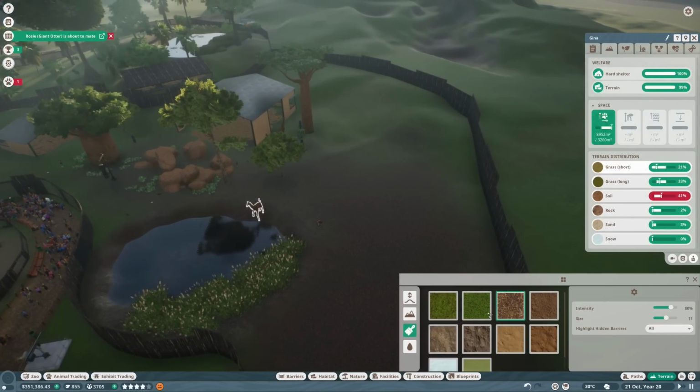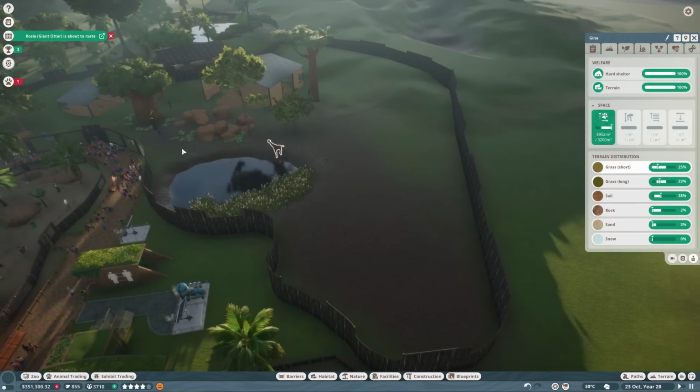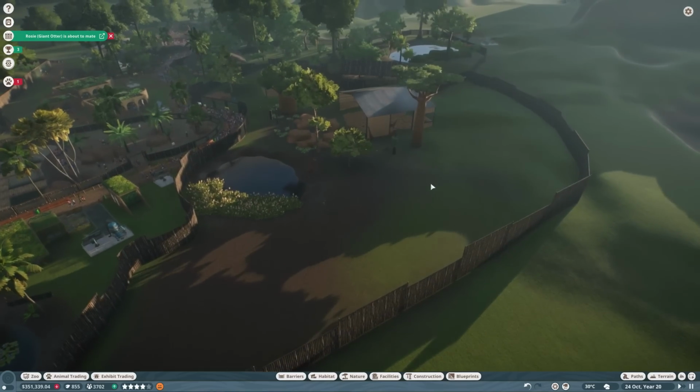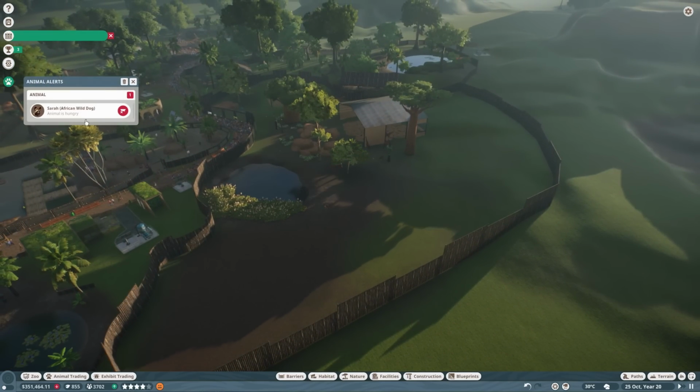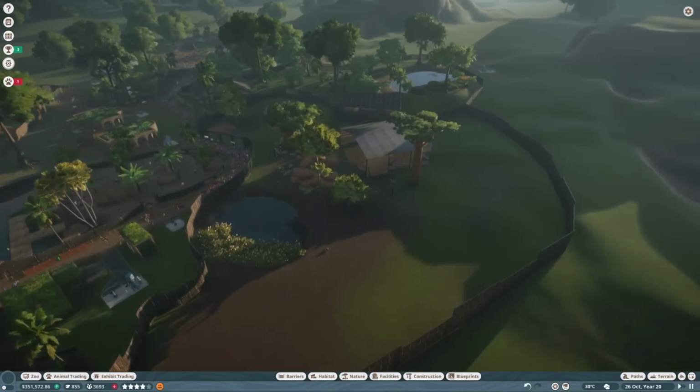A little bit too much soil for these guys. Okay, they're happy with that level of soil. Everyone is happy. That's what we like to see. Hungry wild dogs, that's absolutely fine. They're going to be fed.